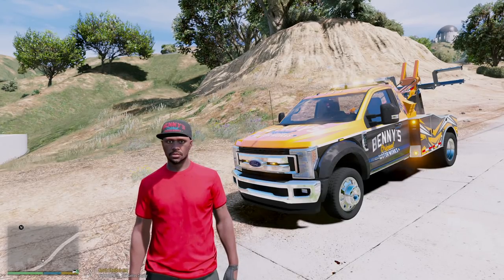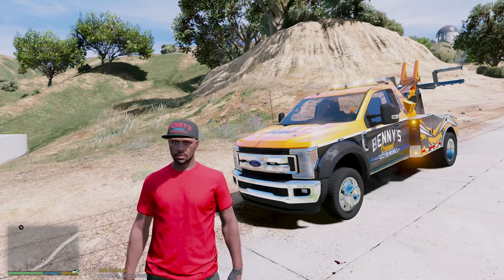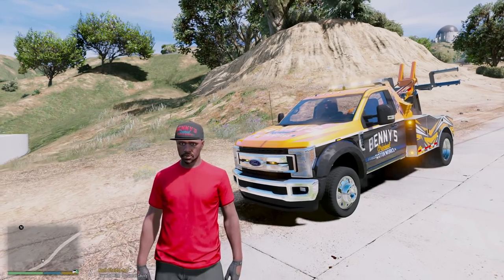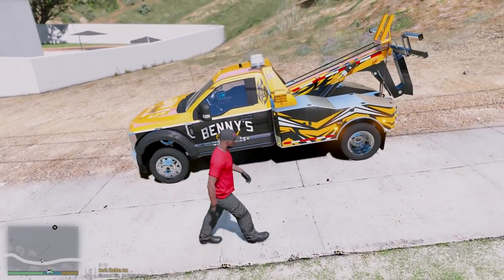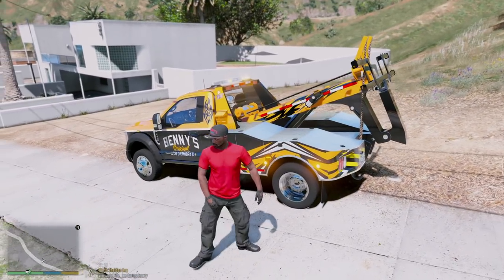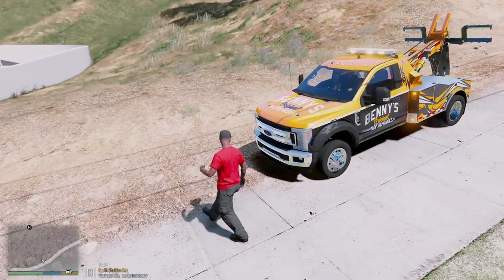Today, we're going to switch it up. We're doing some towing for Benny today, guys. Take a look at this new tow truck we have. I really like the logo on this one. We got the Benny's original motor work on it. Got a nice orange color, some nice designs. This thing just looks awesome. Let me know what you guys think about that down below.